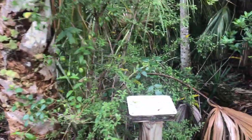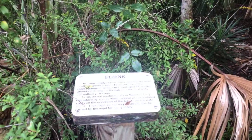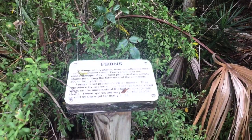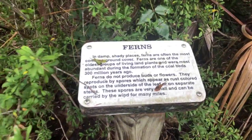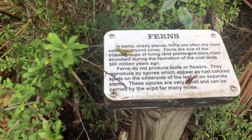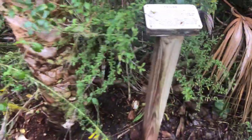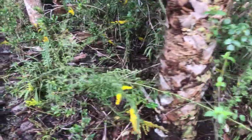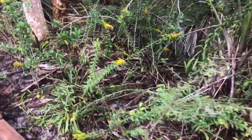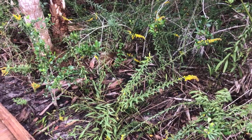Ferns. I don't see any ferns in here. Said we got some ferns. I know one of our large ferns is the big leather fern. I don't see any ferns in here right now. Oh yeah, I do. There's a couple over here on the left. No, there's not any ferns. I don't see them. Oh well.